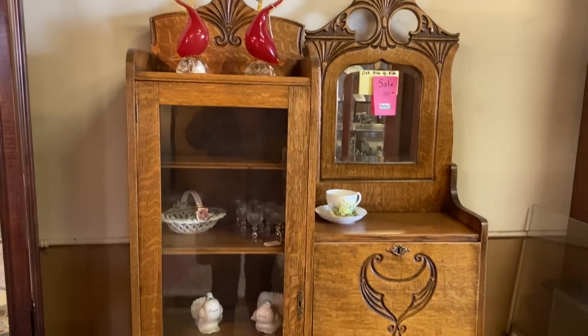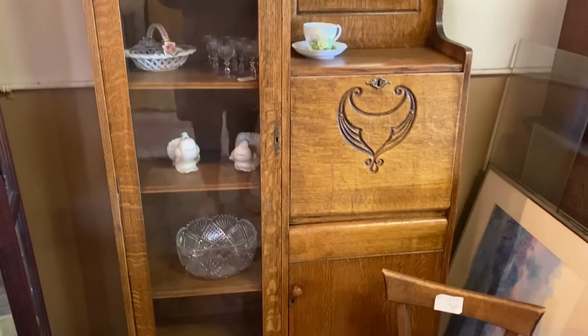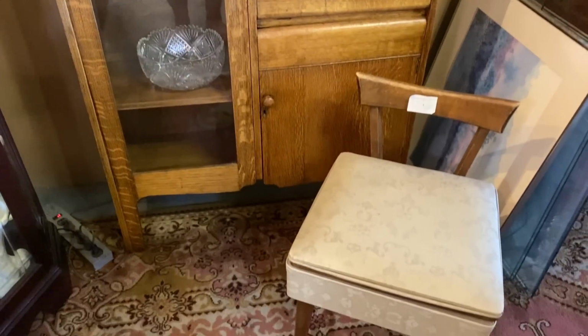Did you catch the Murano swans? Love those. I did get a close-up. We'll come right back to them.